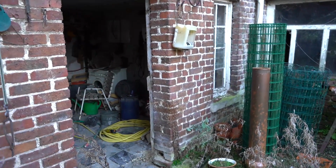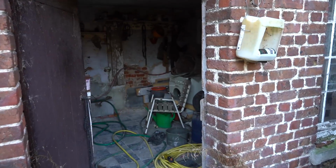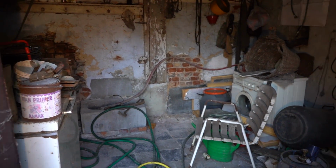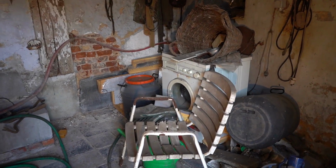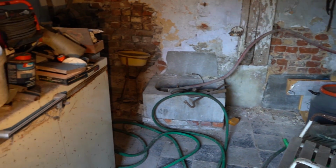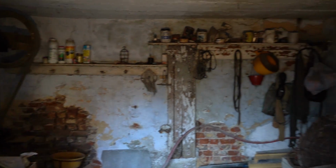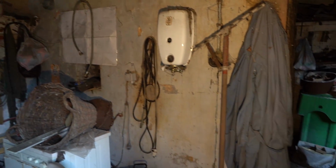Not a place to house animals. There's like a bathtub over there. I don't know why that's there. And on this side over here we got like a little storage area to put some utilities for inside and outside the house. Got like a washing machine over here. And here to the side there's like a freezer. Yeah, some general stuff left behind that every household needs.